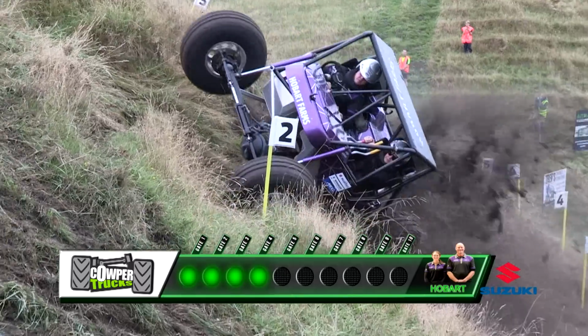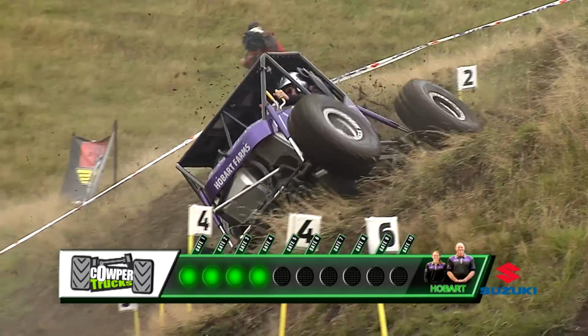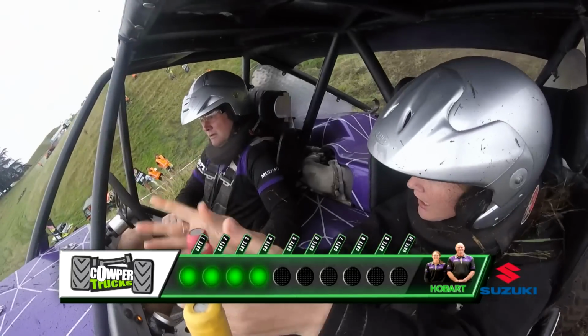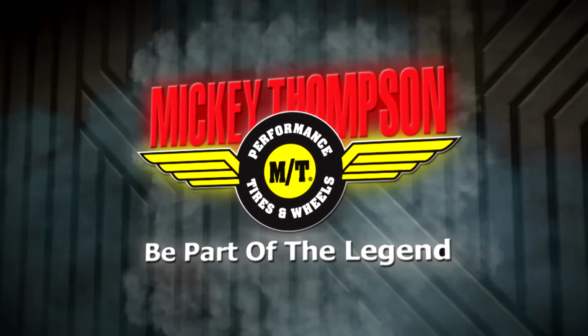Oh, and now it's gone a little bit awry here for the father and daughter combination, and this is when it gets a little bit dangerous, and they come perilously close to ending up on their roof. Just a good bit of driving from Father Phil kept them from disaster.